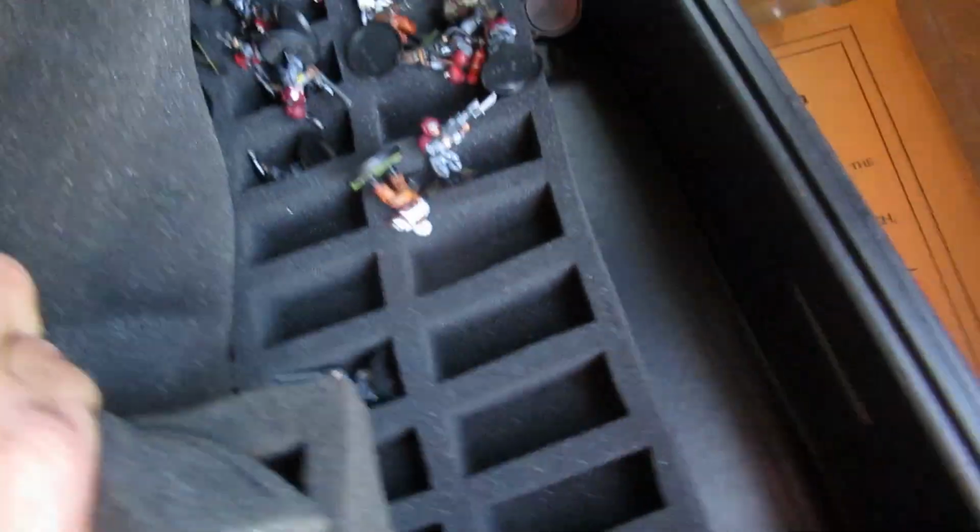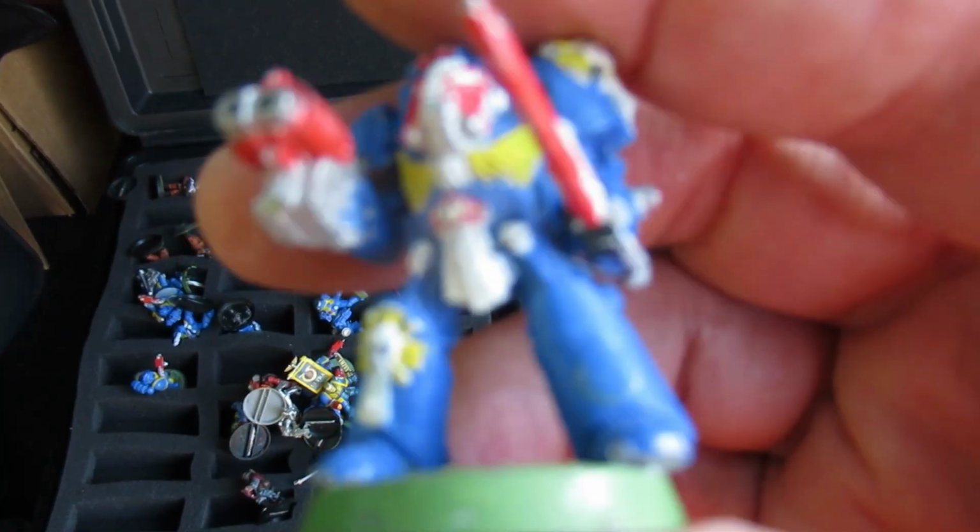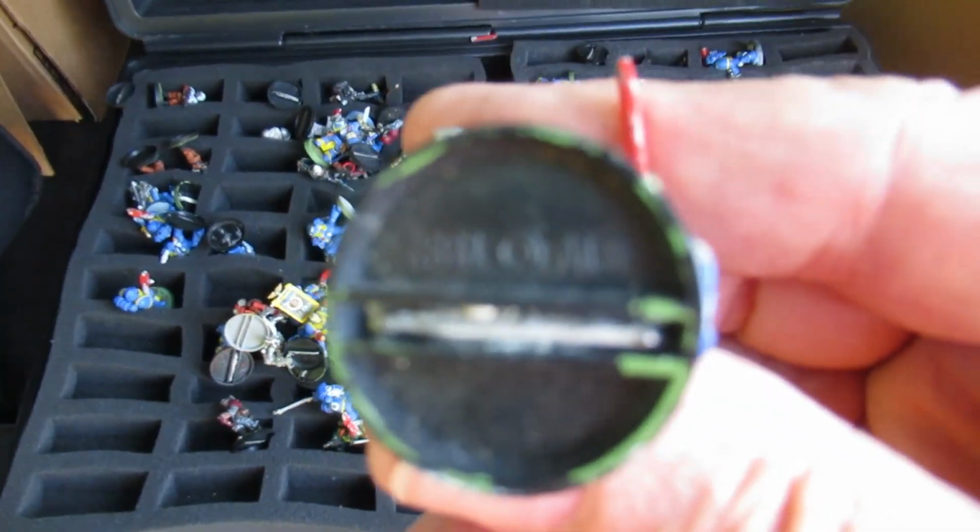What else could be down there? Just bunches of these guys. Now, these might be an eBay kind of thing. I got a guy for this kind of stuff. But if anybody knows anything about this, comment down below, please.